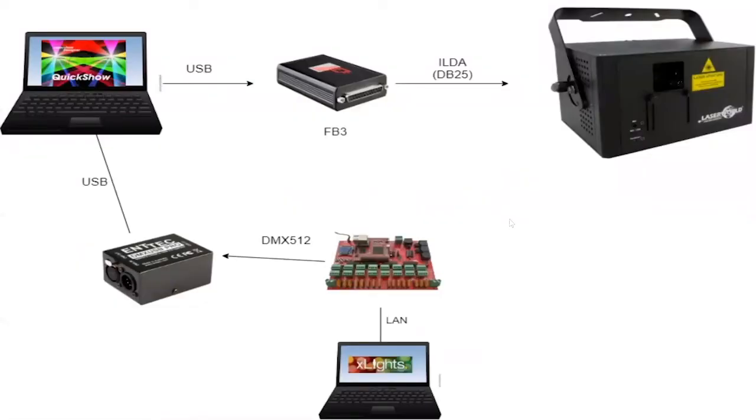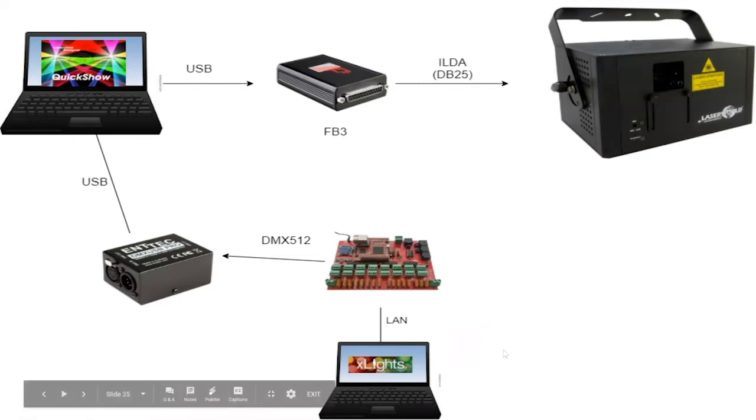Okay, so this is going to be probably the most basic way that you would be able to integrate lasers into your xLights display. This will be probably the cheapest way to do it, I will say that. So I have a diagram of a laptop using xLights, outputting to a familiar looking controller here.